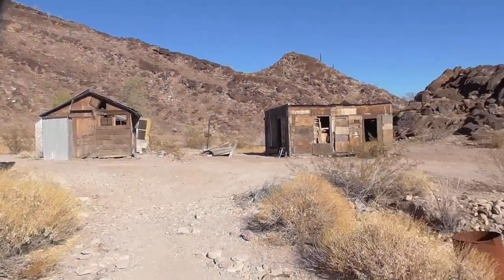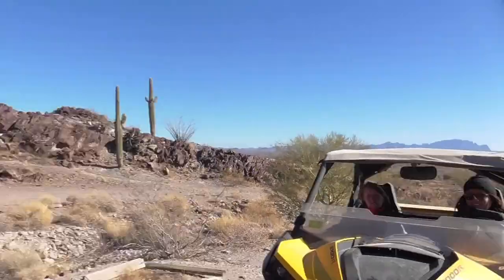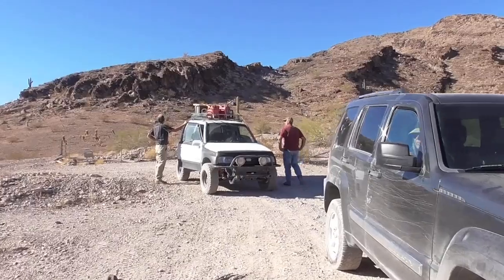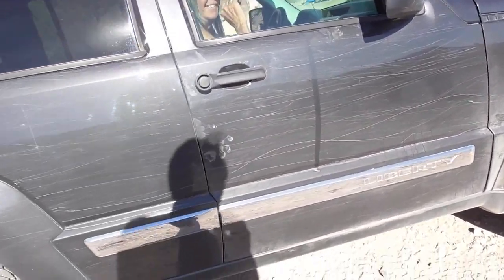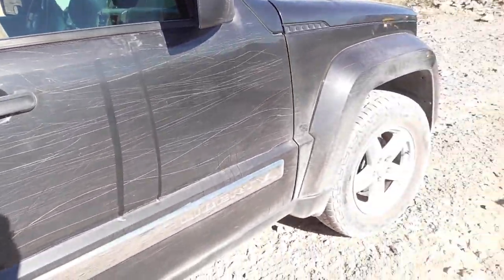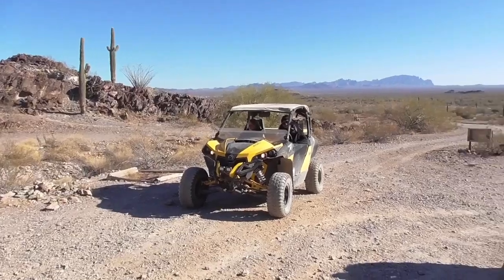It's a private working mine, so we shouldn't take anything, but I'm taking their picture. I'm stealing their soul. I think there's a little ladies room right there. See all the rock back on top of it. Let's see about this. Oh, I think we're good. Nothing a little buffing won't get out. Do you have a buffer? You got some wax there. Wax off.